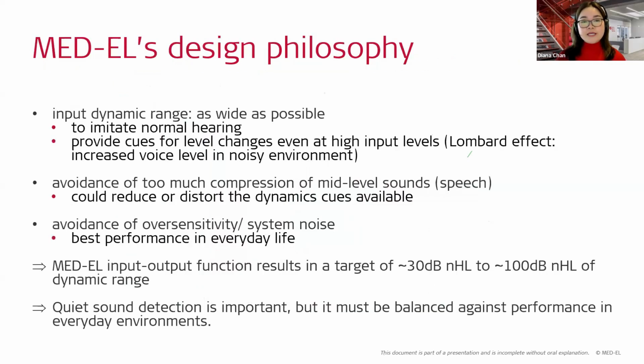For Med-L, we aim to make the input dynamic range as wide as possible, and there's a couple of practical reasons for this. First is that we would like to be as close as possible to how normal hearing is. And second, it provides cues to sound level changes even at high input levels. We also would like to avoid too much compression of mid-level sounds. And as we all know, this is where generally speech is.